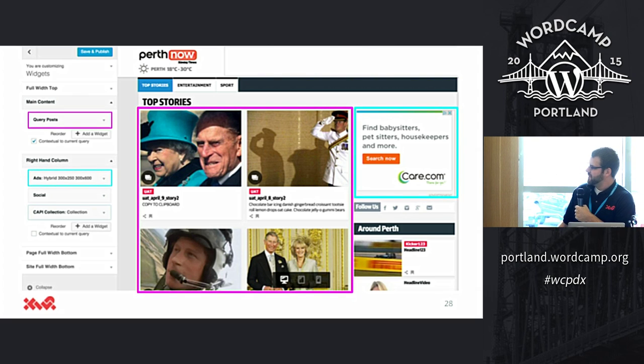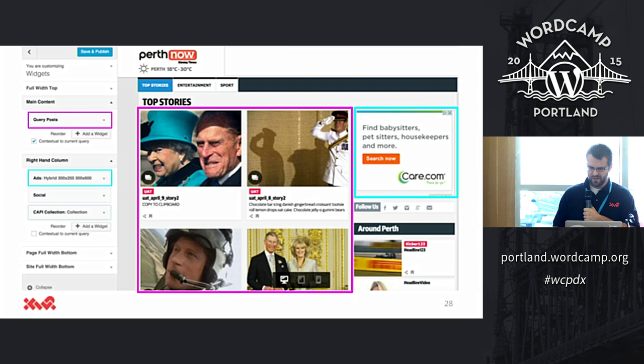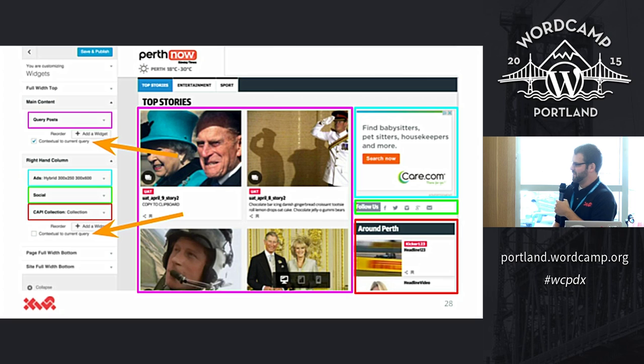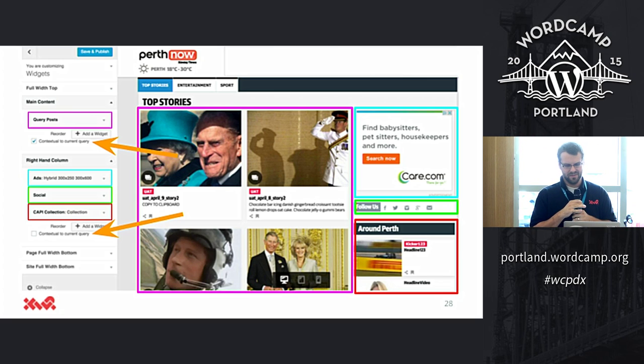And then in the right-hand rail, we have widgets that are more commonly shared across multiple URLs. So that's all pretty standard. The unique thing here for contextual settings is what you see, these checkboxes here. Now, the UI isn't that great here, but the idea, I think, is sound.